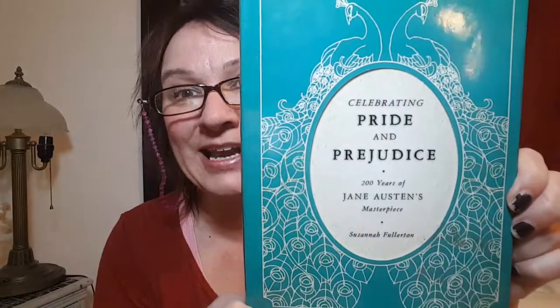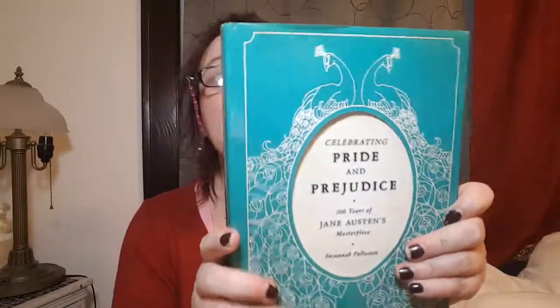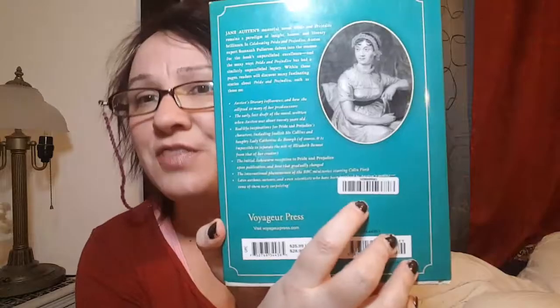Now, the next thing is probably the biggest score I have found on Discover Books. This is my prized possession. It's my Celebrating Pride and Prejudice 200th year anniversary book. Now, this is not Pride and Prejudice itself. It is all about Pride and Prejudice. Thank you, Discover Books, for putting the sticker on the back this time, because this is a prize. You can see that this is just a book cover, but it's beautifully done. Again, look at the binding on this, not even opened.